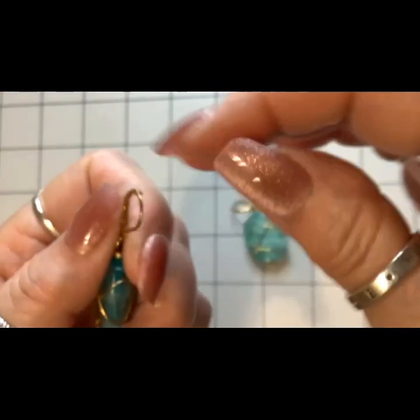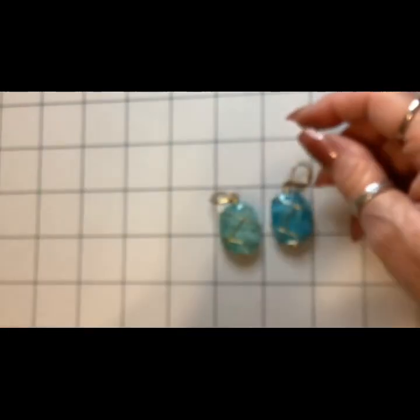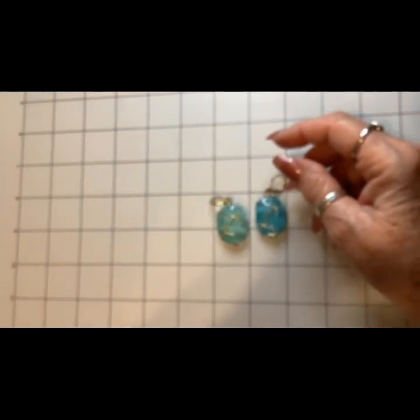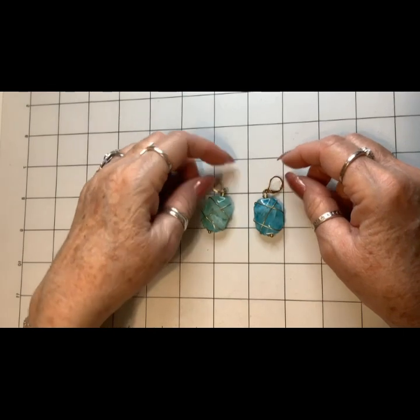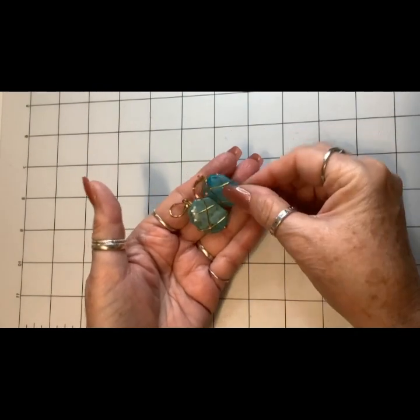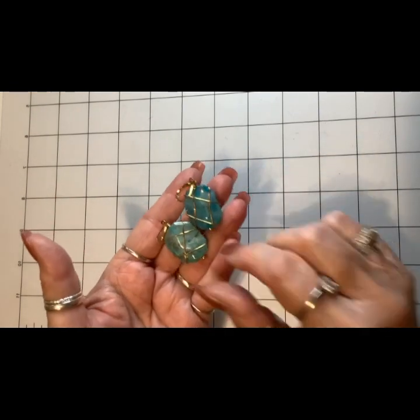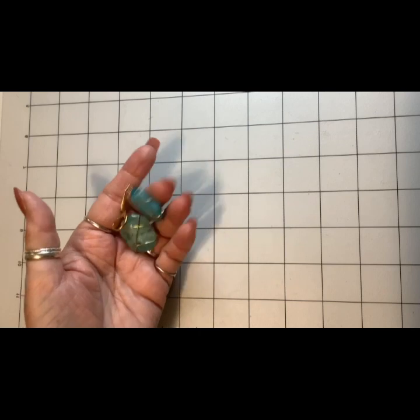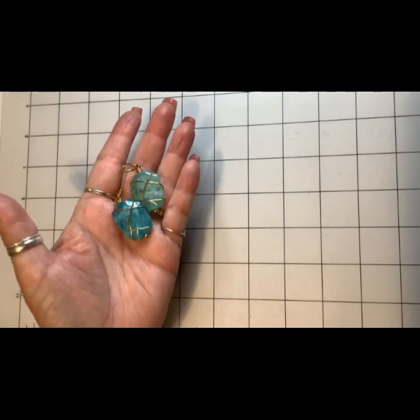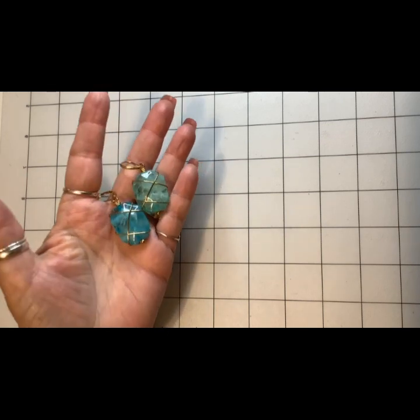So these are gorgeous. Let me come back out a little bit. I just think they're neat. They're cold, and they're stone, and they're pretty. So I think we will put 10 on these. Oh, these are so perfect for the summer. Think of the colors in your dresses and stuff. These are very pretty. Okay, I'll set those over to the side.